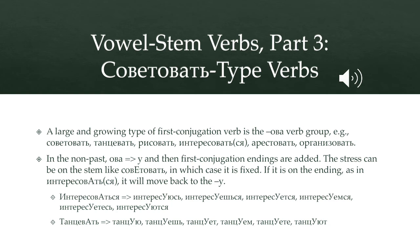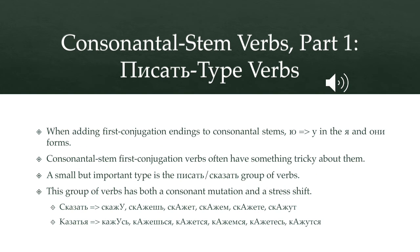Or tantsevat, to dance. The stress is going to shift onto the u when we conjugate it, and we get tansuyu, tansuyesh, tansuyet, tansuyem, tansuyete, tansuyut. Those are the main types of vowel stem verbs that we're going to talk about in this lecture.